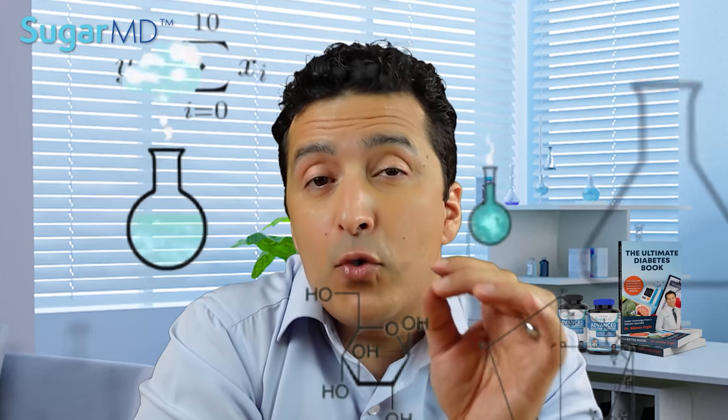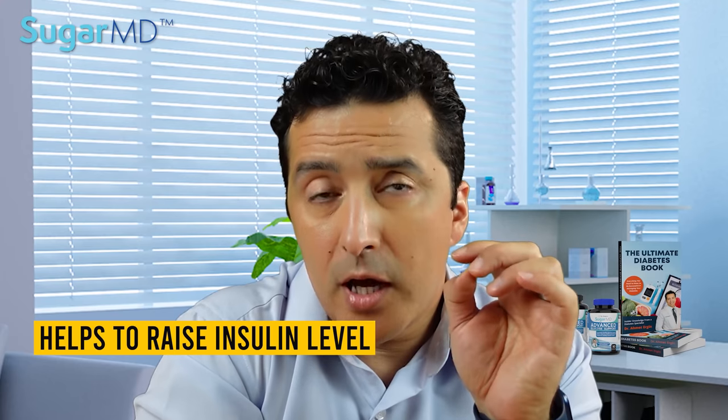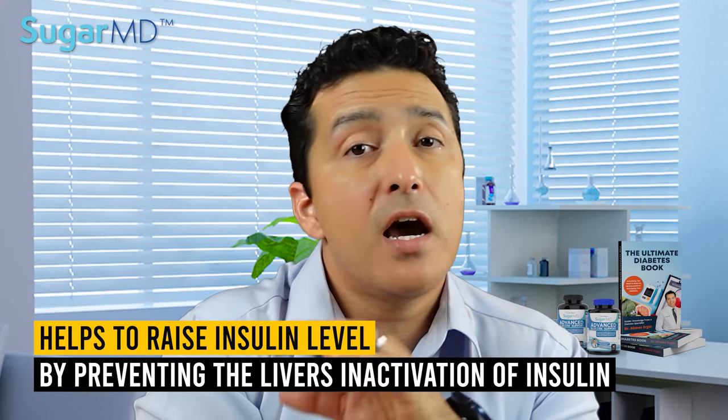So, we know that garlic contains more than 400 chemical components that are helpful. Many can help prevent and treat a diverse range of health problems. Those compounds in garlic help raise insulin levels in the blood by preventing the liver's inactivation of insulin. As a result, more insulin becomes available in the body to help lower the blood sugars.